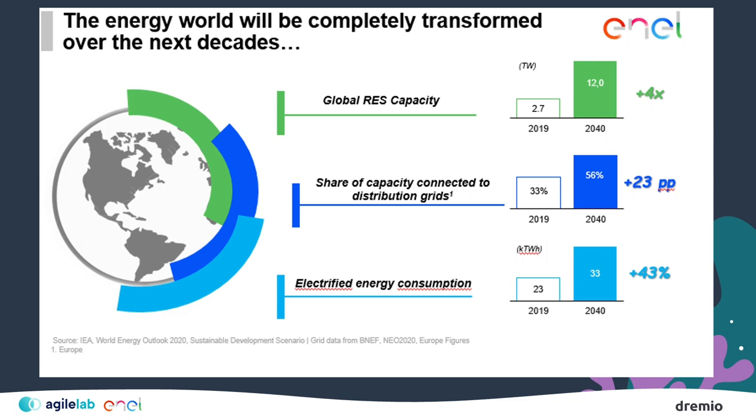A fourfold increase in the production of energy from renewable sources, almost a doubling of the distribution capacity of electricity grids, and an increase in electricity consumption related to the electrification greater than 40%. Therefore, a very significant impact is expected, especially on distribution networks, increasing the complexity of the management, considering the extreme variability of the load due to electric mobility, for example, in distributed generation, where the flow of the energy is no longer unidirectional as in the past, but in these cases can also be bidirectional.